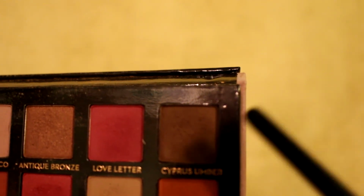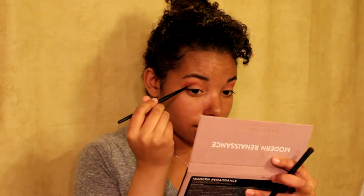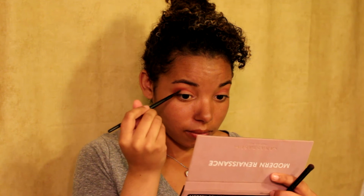Then I take Cypress Umber and I put it in the outer crease area. I know I'm using the wrong brush for it. I know that for a fact. No one has to point that out. But this is what I do, and it works. I just kind of make a little triangle with it on the outer corner of the crease. And then I take my blending brush and I blend that. I don't put a lot of Cypress Umber. Sometimes I do if I want it to be darker.